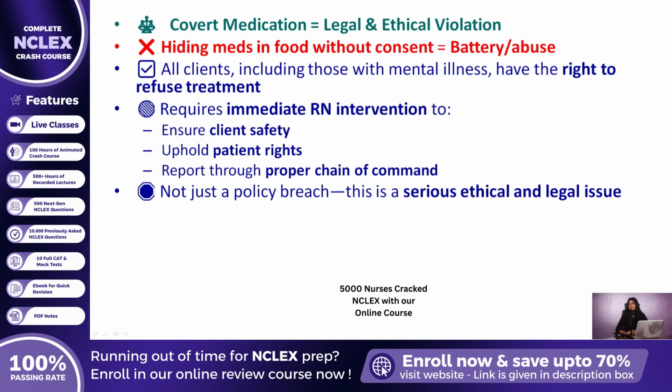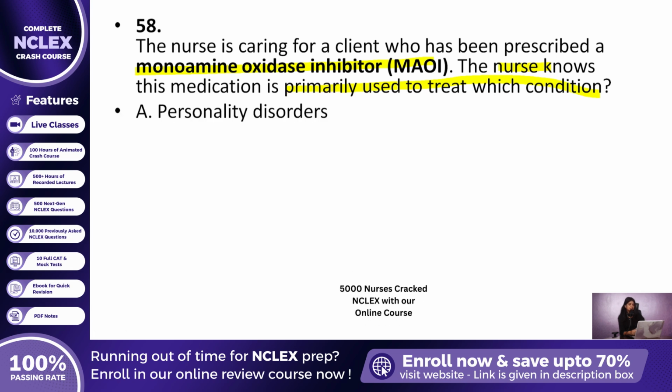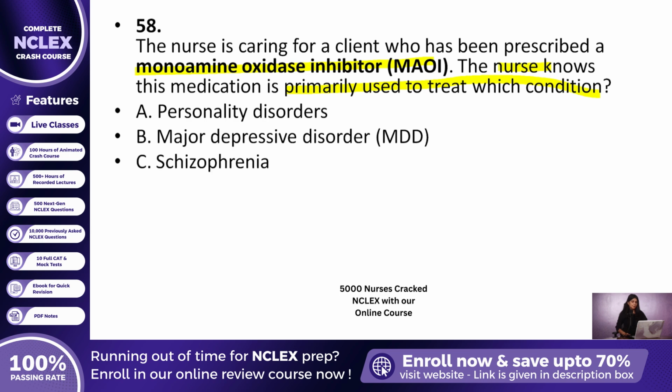Let's move to question number 58. The nurse is caring for a client who has been prescribed a monoamine oxidase inhibitor, MAOI. The nurse knows this medication is primarily used to treat which condition? Here are the options. A. Personality disorders, B. Major depressive disorder, MDD, C. Schizophrenia, D. Bipolar disorder. The correct option is B.